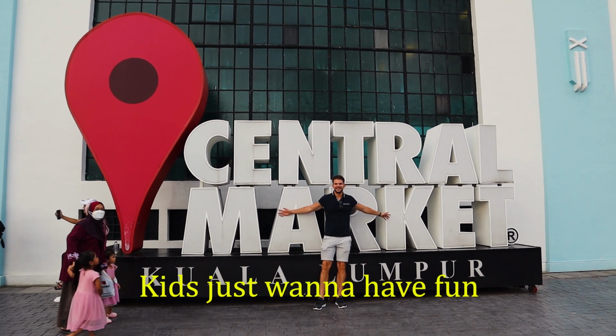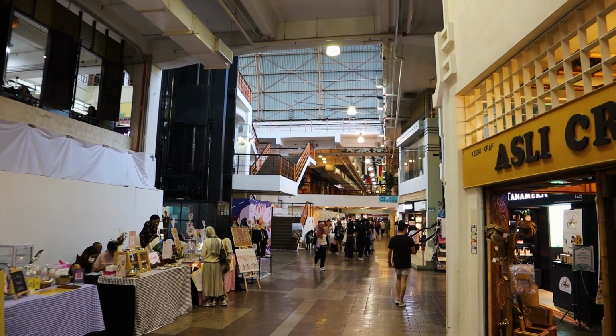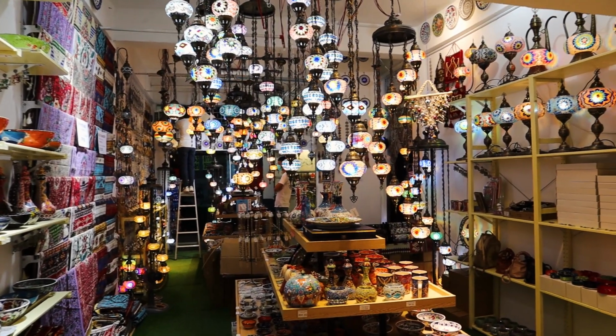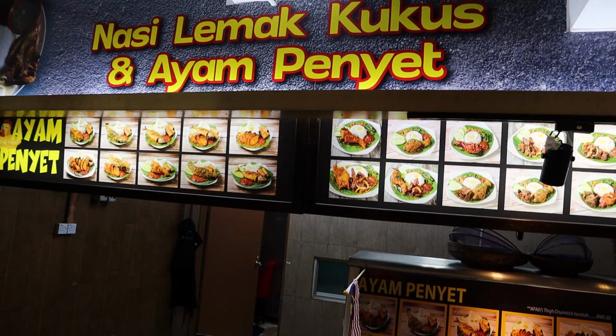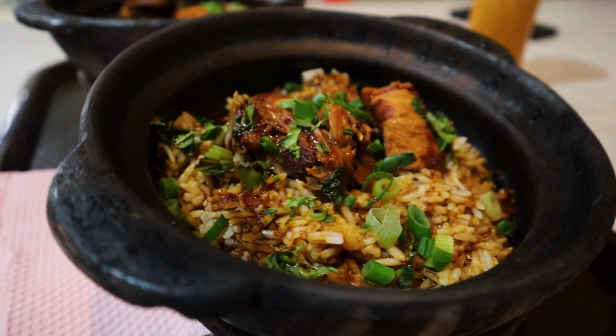Central Market, also commonly known by the locals as Pasar Seni, is a popular tourist spot that vibrates with Malaysian culture, art and craft. This is one of the nation's most successful repurposed heritage buildings in the heart of Kuala Lumpur, with plenty of local artworks, handcrafts and souvenirs to be purchased. By the way, the food here is delicious.